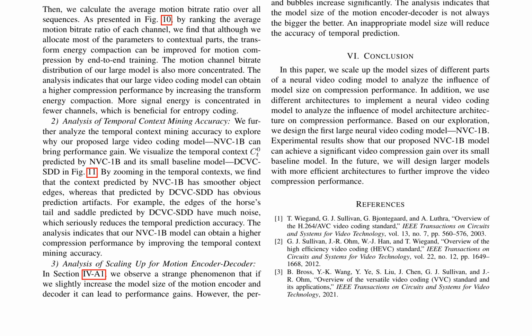In addition, the authors investigate the effect of scaling up the motion encoder-decoder on compression performance. They visualize the warp frames predicted by DCVC-SDD, M1, and M3 models and find that increasing the model size does not always lead to better performance. An inappropriate model size can reduce the accuracy of temporal prediction.